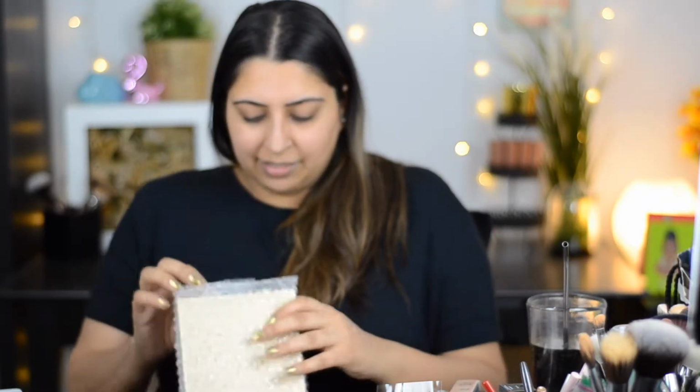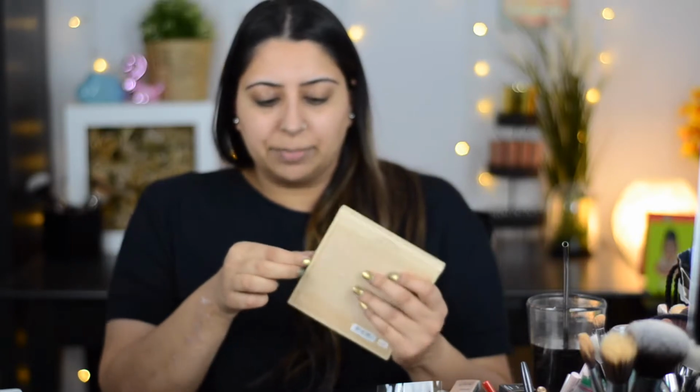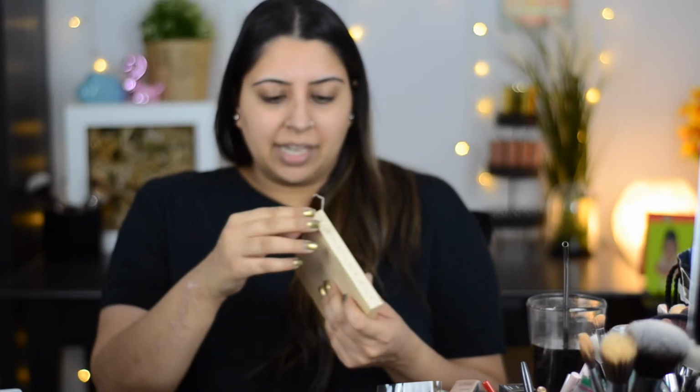Oh my goodness. Okay, so first is their holiday eye palette, which is the side-by-side nude palette. The packaging is gorgeous. This kind of papery feel of the package reminds me of the Rare Beauty packaging. And I'm thinking of that right now because I am going to be filming that as well today. So this is what it looks like.